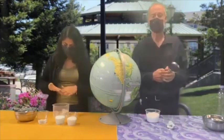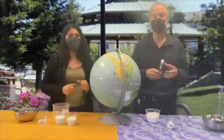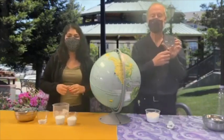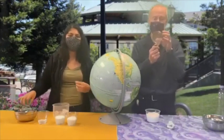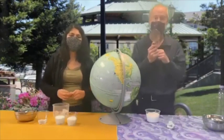Other molecules freeze into arbitrary structures, like glass. Glass has no crystal structure, and the molecules bond to each other in a random way.